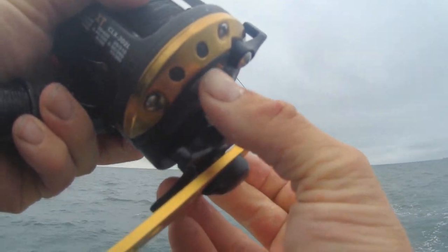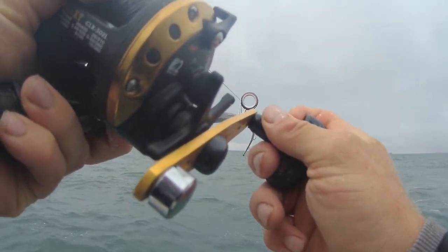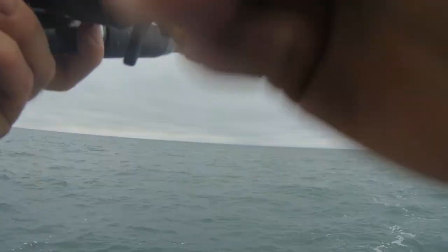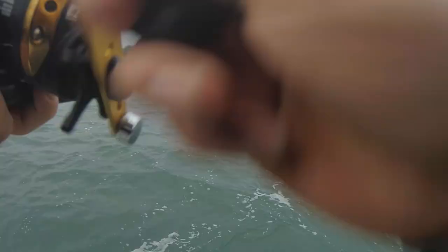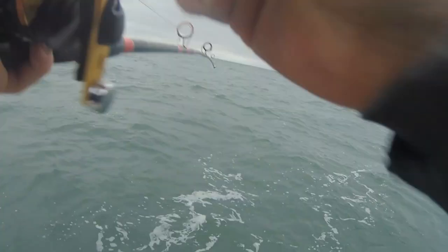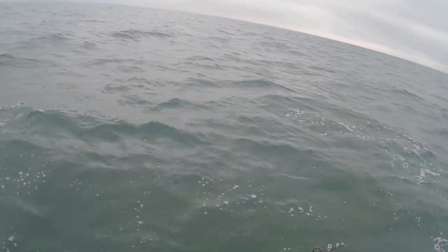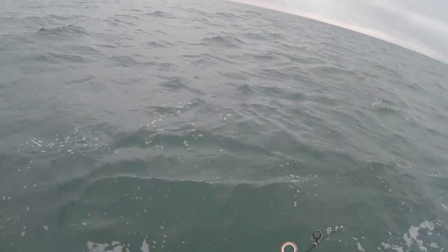And unfortunately, as much as this fish was hooked, it couldn't have been hooked too well. And it shook its head and rattled that hook loose. And now this could be because I maybe had tightened up too much, but then again it might have just been a weak hook hold. I guess we'll never know. I'm hoping it's a weak hook hold and not a mistake on my behalf.